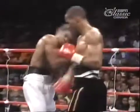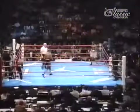Hopkins has a nice right hand right underneath. What about those clashes of heads? Vanderpool has a big knot over his right eye. There's Hopkins again on the inside, doing the veteran thing to win this fight so far.